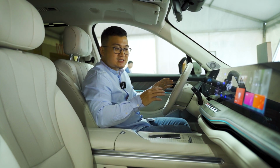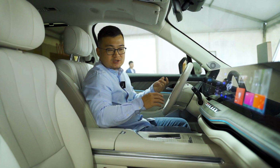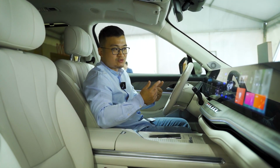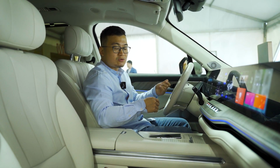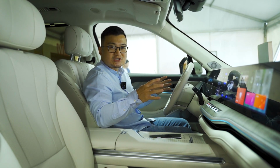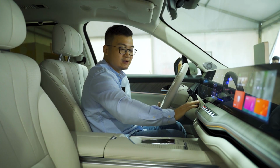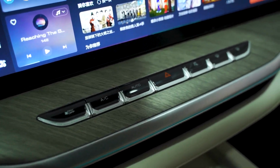But the difference is it has three modes. One is electric only, one is electric and petrol, the other one is petrol engine only. The petrol engine can power the wheels by itself. Now over here, they've given you a few physical buttons.